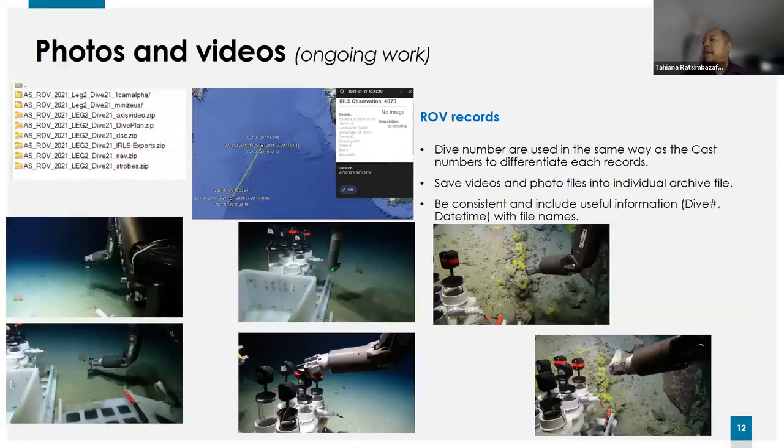Here is an example of the ROV taking samples at the sea floor, taking sediment and some other samples in here. The challenge of documenting this kind of data is the complexity of the trajectory of the ROV from the ship into the place where it collects the data in the bottom of the sea. So we use a dive number to differentiate each report, and continue to apply this in the name of the archive.